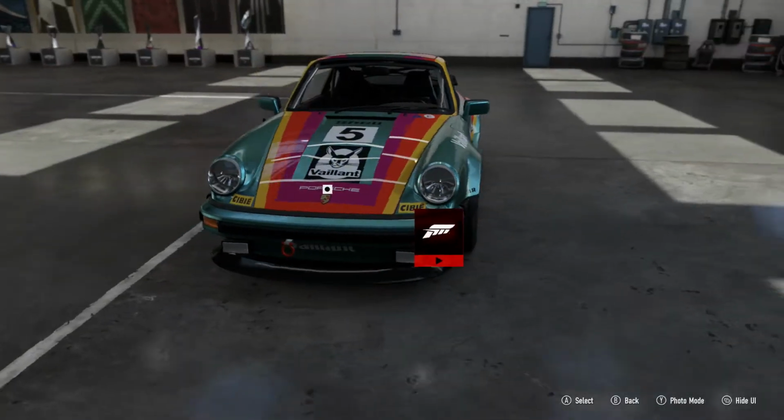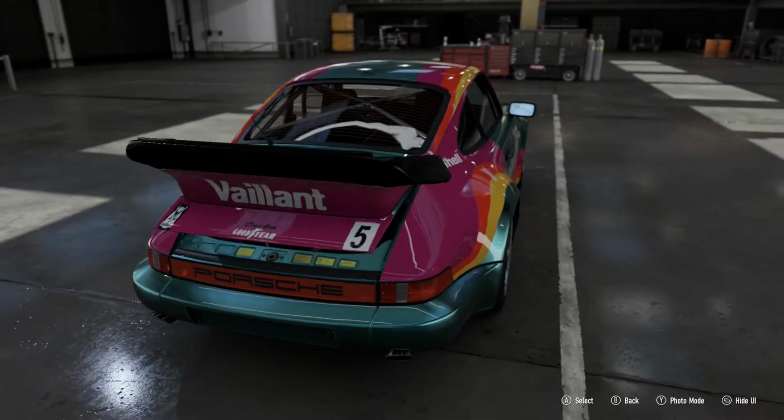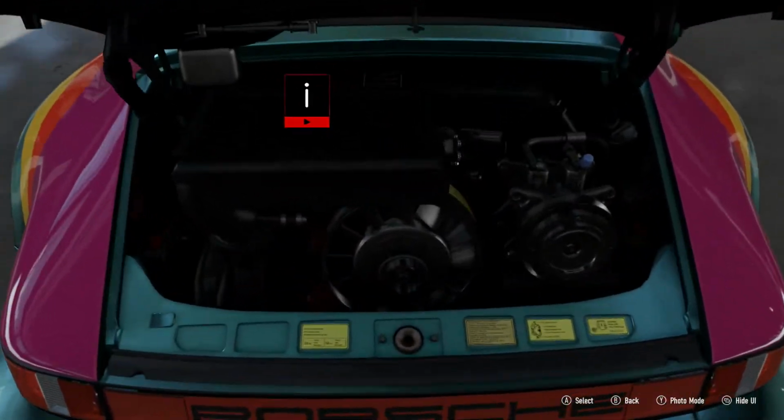Not sure how this is going to go. Really not sure. There's a question: can we still see that glorious engine? There you go. Look, it's a proper 911. You can see the engine.